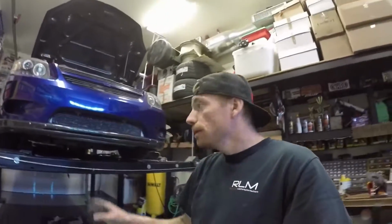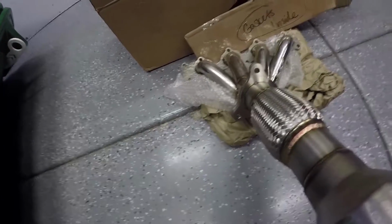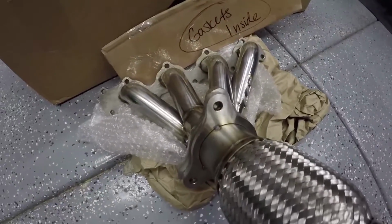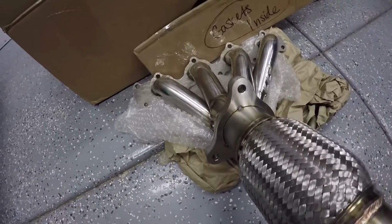So let's mount it and see if it fits. After putting this up on the current header or exhaust manifold that I have on there right now, I think it would work. It doesn't quite fit as good as the header they have. You can see it's very clean all the way around, same shape. So I am gonna take that header off and just put this new one on. So let's go ahead and do that.